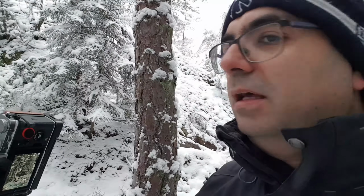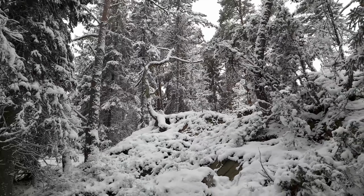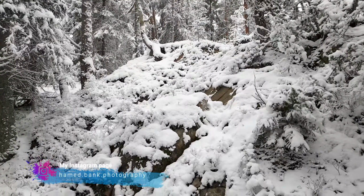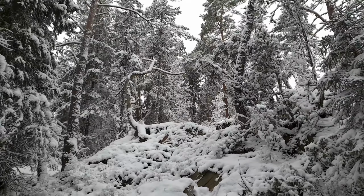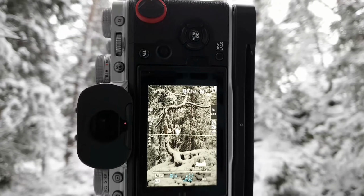I'm working on a couple more compositions here before I call the day. One of them is that tree on top of this rock here, and I liked the form of it and how it's connected to the rock and the snow texture on top of the rock in this area. I zoomed into 55mm and also opened up the aperture to 5.6 because I just need to focus on the tree, and everything else I don't care if it falls out of focus.